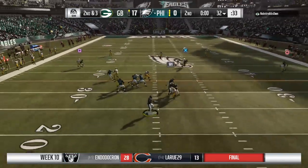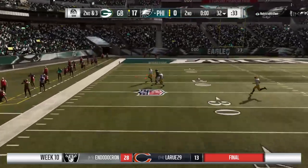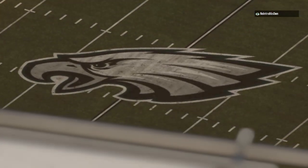A final shot before half for Wentz. Buying time to his left. Gonna look deep for Jeffrey. And it's incomplete. Took a shot, couldn't connect.